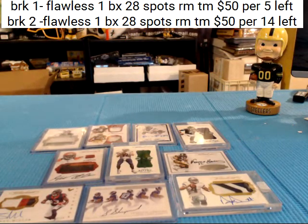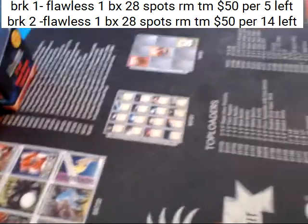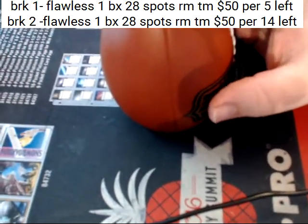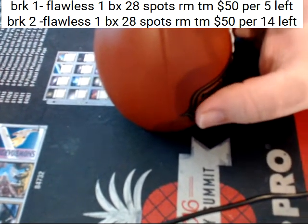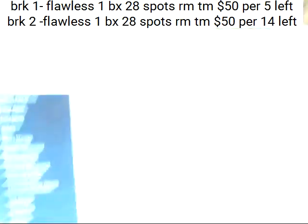All right, let's roll the dice and do our draft order. What do you think? Yeah, a Jerry Rice patch auto and a Dak Prescott true RPA. Shannon Sharp. Can somebody type that in? I don't think he has volume. We're going to go five times.